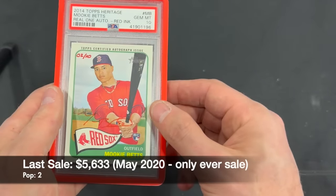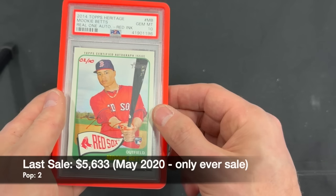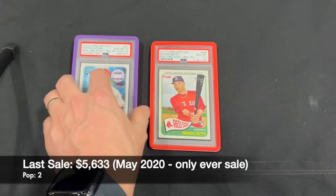The last sale, actually the only sale ever of a PSA 10, or the only known sale ever, was for $5,600 back in May of 2020. That was before the price boom. You can see it's just a pop 2. Obviously a very rare card numbered out of 10, and only two PSA 10s exist. So certainly today I would expect it to go for quite a bit more than the $5,600 it went for back in 2020.